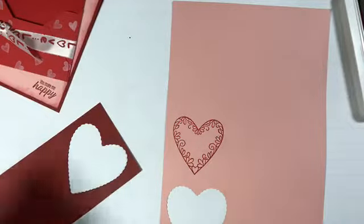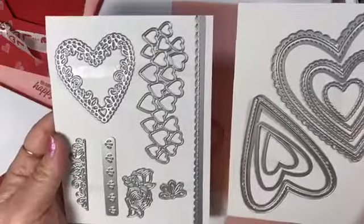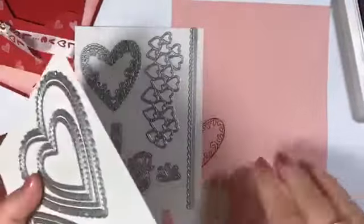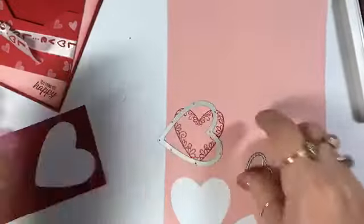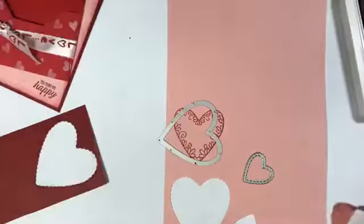So, these are the framelits, and you get a lot in this set. Look at that. I love when there's all these extras. Okay, so I am using the smallest one, and I'm gonna cut that out of there. And then I am using this one for that. So let me just cut those out real quick. And I'm going to use a couple of pieces. My thing has a magnetic platform, but I like to use this post-it note tape, and it works really good to hold your dies in place. I don't have that purple tape like a lot of people have. But I have this and it works good.